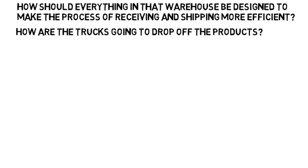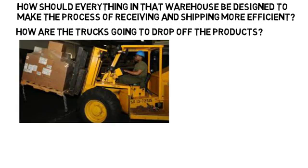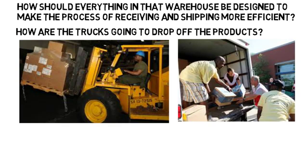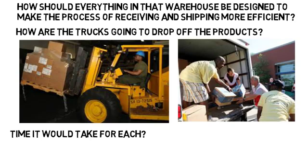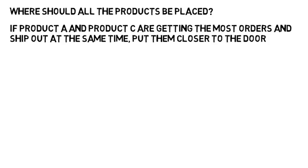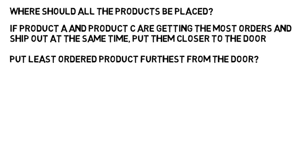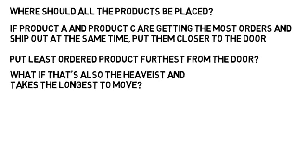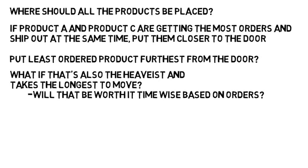How are the trucks going to drop off the products? Should they use forklifts to take the products out of the trucks in pallets, or use more people to unload directly from the truck? What's the time it would take for each? Where should all the products in the warehouse be placed? Well, let's say if product A and product C are getting the most orders and ship out at the same time, put them closer to the door so people can load the truck quicker. Maybe put the least ordered product furthest from the door. But what if it's also the heaviest and takes the longest to move? Will that be worth it time-wise based on the orders it receives? These processes can clearly get complicated.